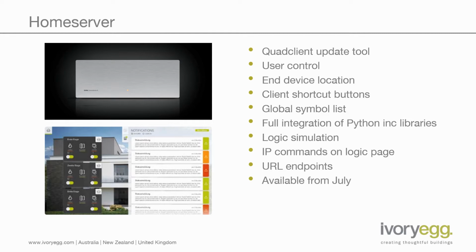We're also going to see logic simulation, and that's one we've been waiting for a very long time. It's going to be possible to test logic without downloading to the home server and waiting for it to restart. Another big change to the logic is the introduction of IP commands on the logic page. So you'll be able to directly communicate with external IP devices, which opens it up as more of an IoT controller. And the really, really big announcement is URL endpoints.